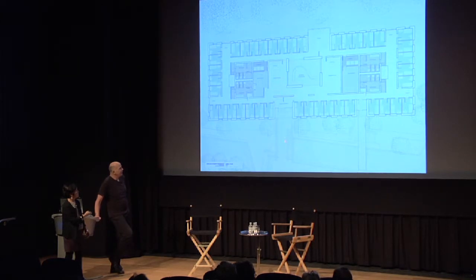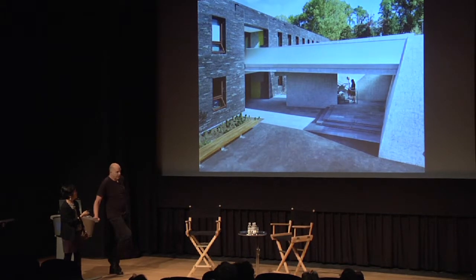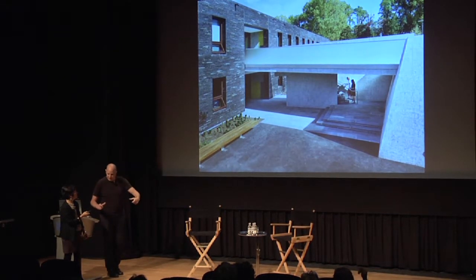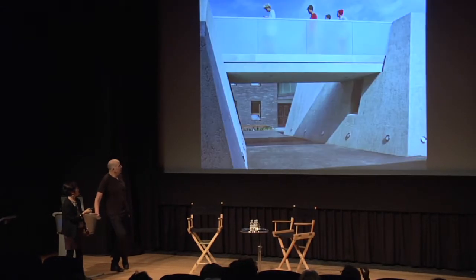We'll show that. Students, the bricks are beautiful bricks, actually called Columba bricks. It's something that Peter Zumthor helped develop in Denmark.